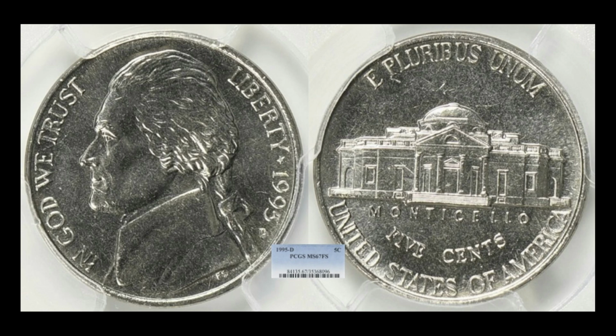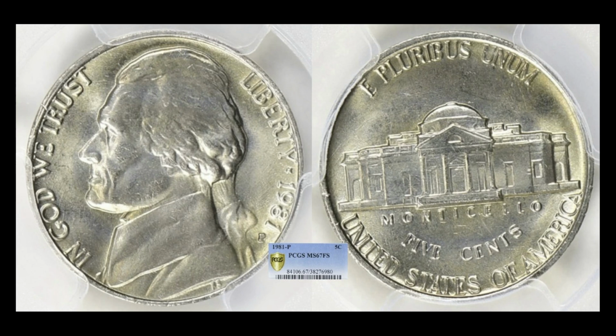It is unbelievably hammered. This one right here sold for $1,181.25. We also have this 1981-P, a considerably tougher date to find with a nice strike, as again the planchet quality was not too good on these, and they weren't good until about 1986. That's where things began to improve.